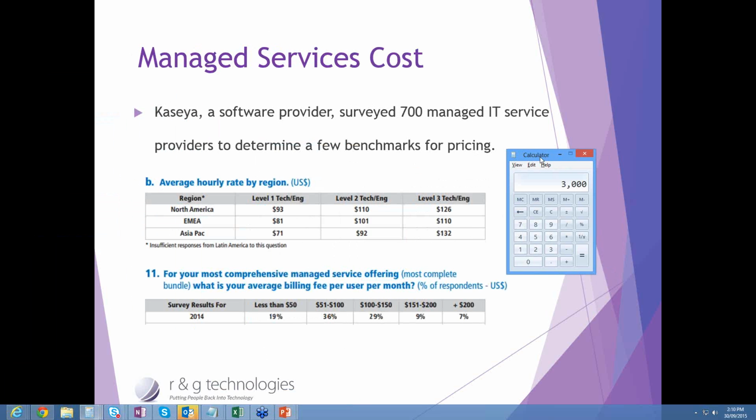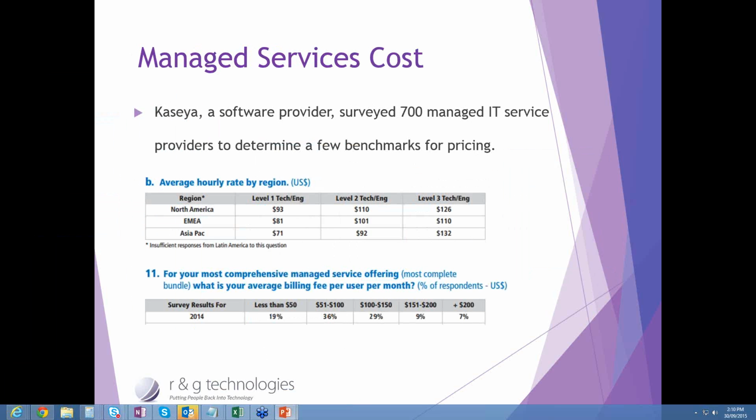Look, that doesn't mean that you shouldn't pay more than that if you're getting a premium service, and it doesn't mean that you can't pay less than that if you're happy to accept that maybe the service levels are not going to be at that kind of upper echelon. But that gives you a good baseline again for how to understand your costs and what your IT partner is charging you at the moment. So that's pretty much it on the IT industry benchmarks.